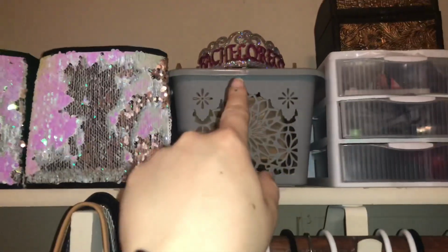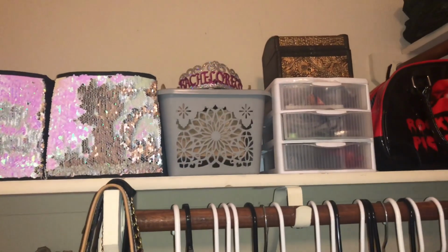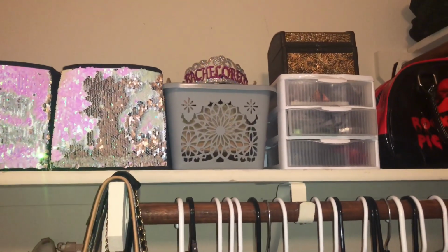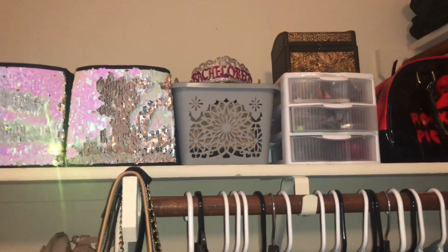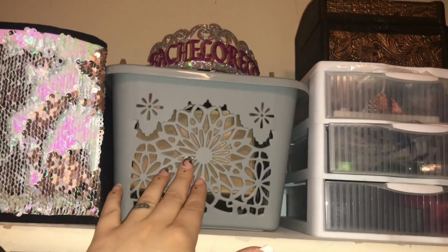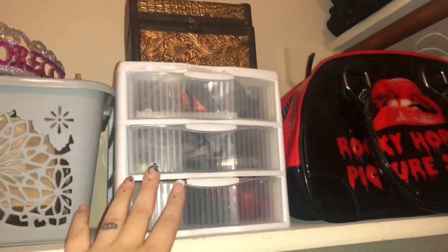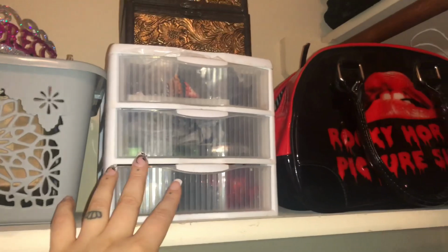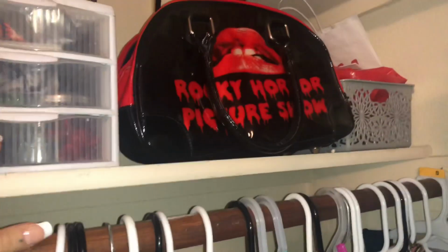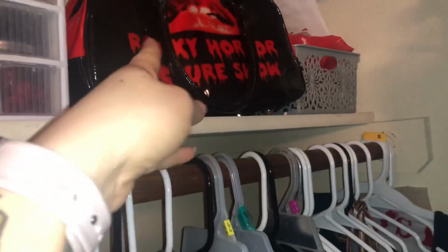This is the bachelorette crown that I actually wore for my bachelorette party. My friend Danielle got it for me, and I just don't have the heart to get rid of it. It's just a great memory, and I'm just gonna keep it forever. This is a Dollar Tree bin that contains all of my makeup freelance business cards. This has like sewing stuff in it, and this is just drawers with random junk in it. Honestly, I need to go through it and get rid of it, and I just haven't. This is a Rocky Horror Picture Show purse, and another bin from Dollar Tree with probably trash in it.